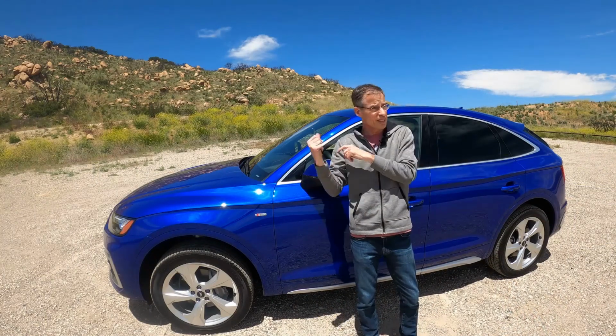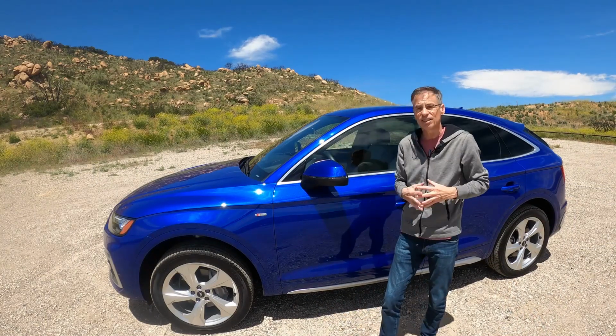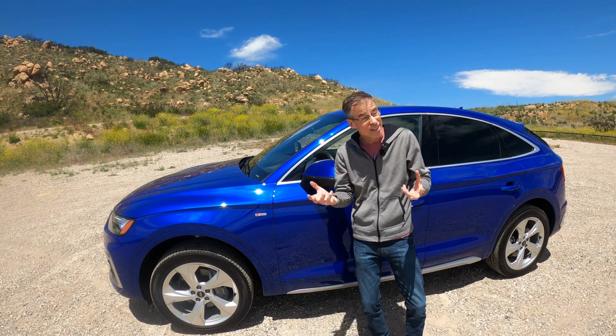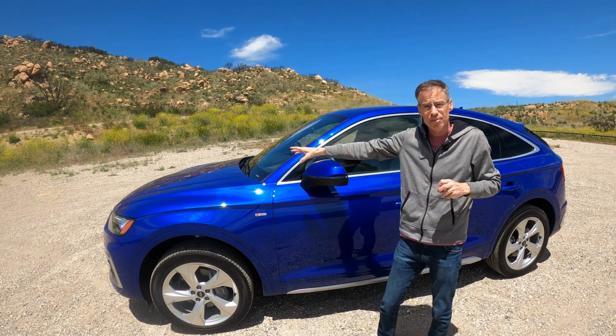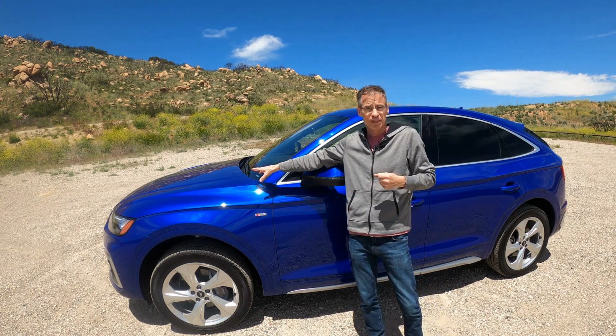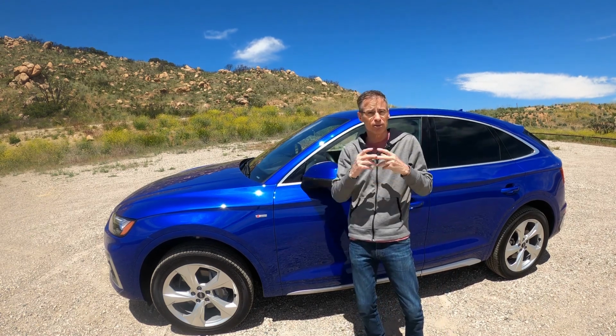All right, so what do we think? Well, the Audi Q5 Sportback is a class act. I mean, it's beautifully made inside. It looks really cool. It's stylish. The engine has ample power. The transmission works great. It's very fuel efficient. Steering is great. Brakes are great. I can't really fault it.